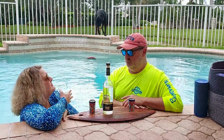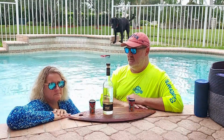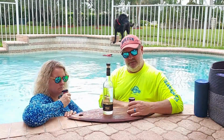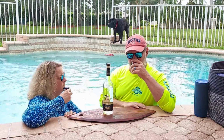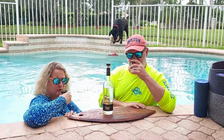So I anticipate this to be a little bit earthy. Yeah, minerally, earthy. It's in the highlands of Jalisco, the distillery. Good stuff, and we're expecting really good things out of this. Salud. Salud. It's beautiful.